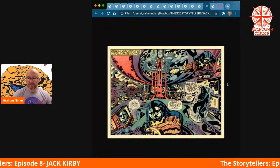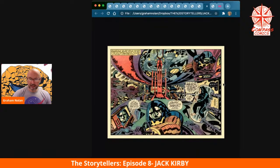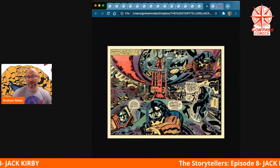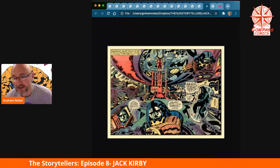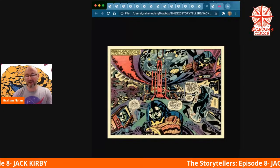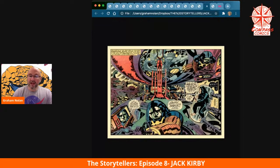This is from Devil Dinosaur, one of his lesser books when he came back to Marvel in 1976. But again, I say lesser books, but when we're talking about Jack Kirby, a lesser book from Jack Kirby is like a home run for somebody else. Because of the creative ideas, some of the stuff is goofy, yeah, but damn it, it's entertaining. And isn't that all you want?